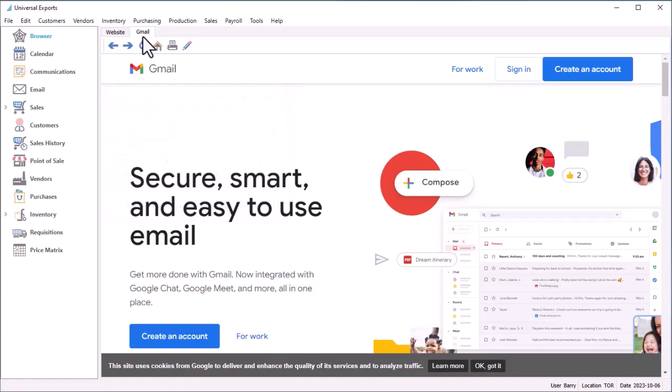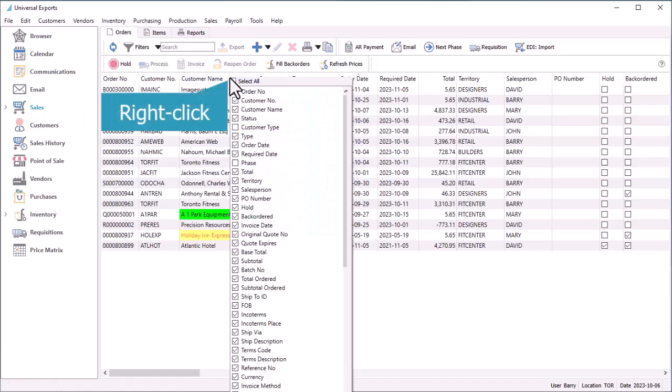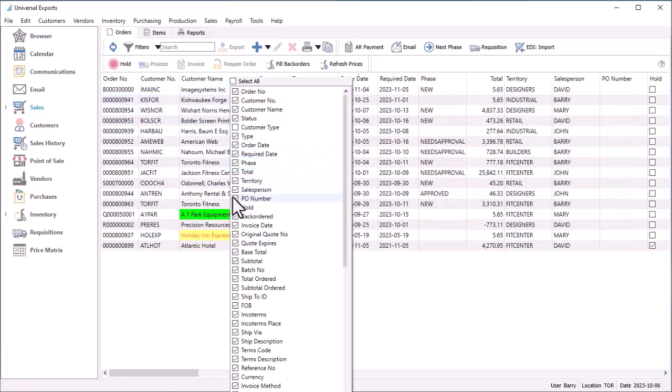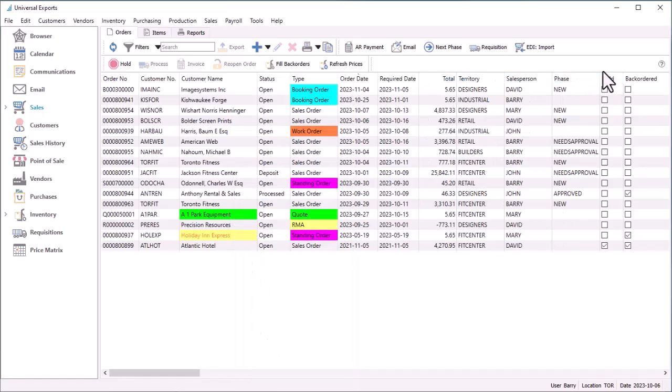When you're ready to get to work, you can open the module you need to see the list of records or transactions, such as customers, purchase orders, or sales orders, in a grid. You can display the information in columns that's most important to you, or hide information that just gets in the way, and position columns to organize it all in the way you need. Then, you can make modifications to anything you see, or create something new.